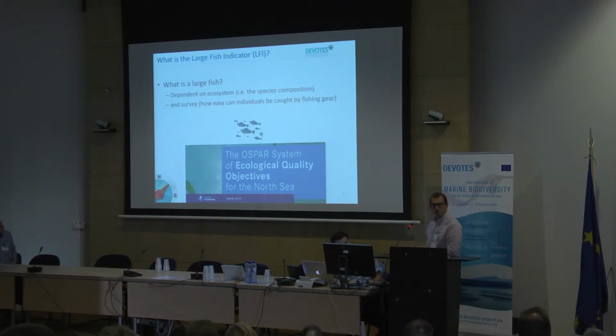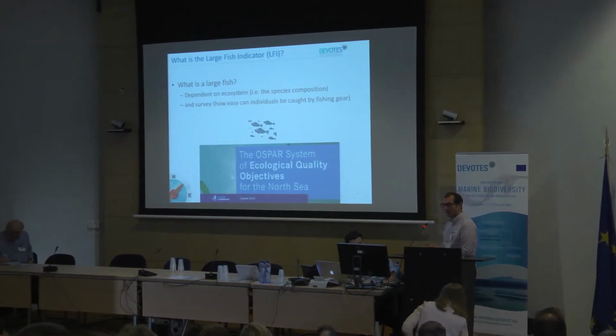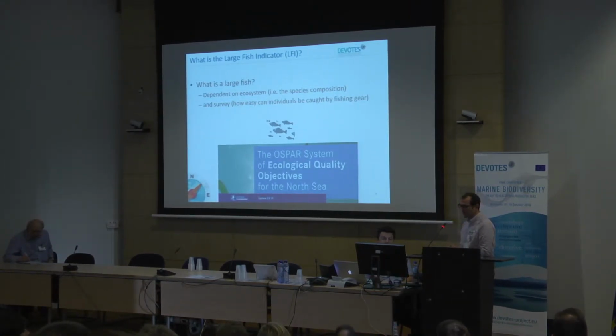Since this is a specific indicator built on surveys, what you want to define as a large fish is actually dependent on the survey data that you have. And it's also dependent on the community that's available in the system. And work was done before the OSPAR QSR in 2010, particularly by ICES, looking in the North Sea to identify this value, and came up with 40 centimetres, which gave an indicator that had a high signal to noise ratio and was quite responsive to fishing, so it seemed to decline following these periods of high fishing effort and mortality.